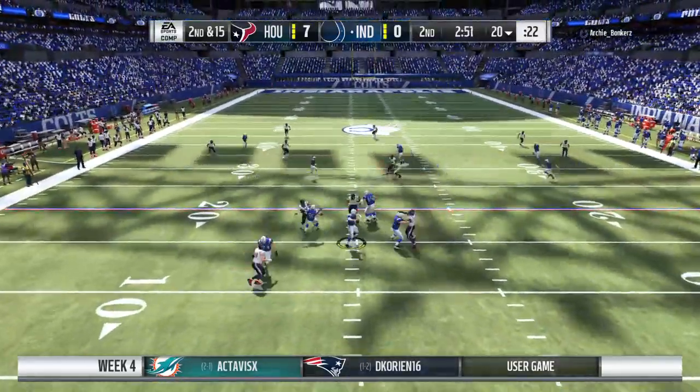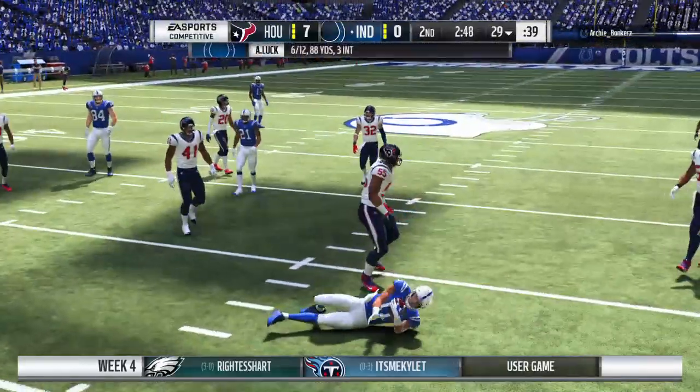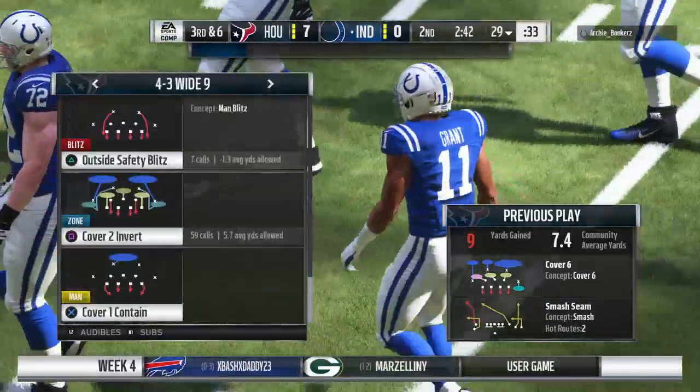Out of the gun, Luck. Brought in over the middle by Graham. And he'll get to the 29-yard line, brought down there. And they'll get 9 there as that sets him up better for third down.